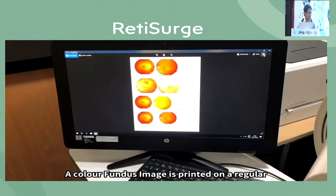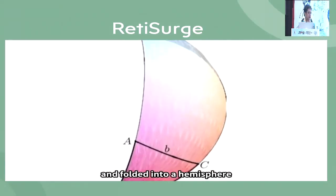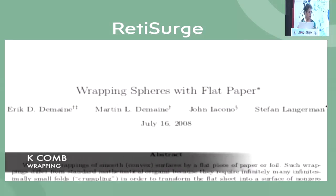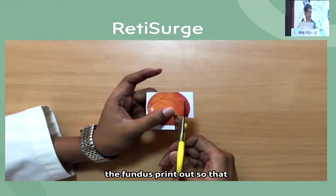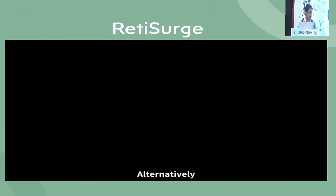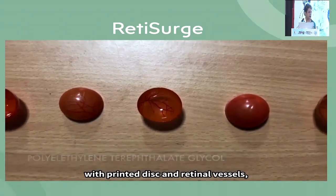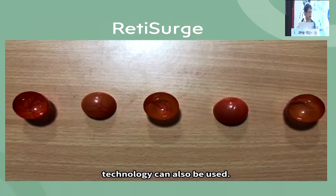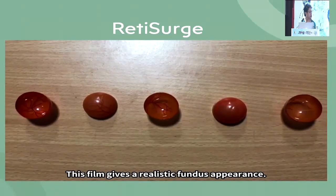Preparation of the retinal film. A colored fundus image is printed on a regular white A4 sheet and folded into a hemisphere using the concept of K-comb wrapping. A 3D printed tracer is then used to customize the fundus printout so that it fits perfectly into the lower hemisphere of the model eye. Alternatively, a PETG sheet with printed disc and retinal vessels shaped using thermoforming technology can also be used. This film gives a realistic fundus appearance.